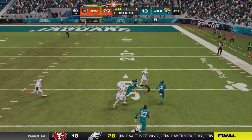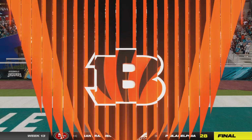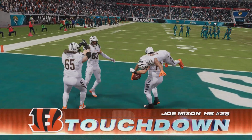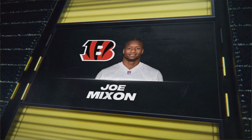This time they've got the great coverage. Oh, he can run too. And he'll take this into the end zone for a Bengal TD. Joe Mixon with career touchdown number 60. And the Bengals are about to make it 4 straight as they add to this 4th quarter advantage.